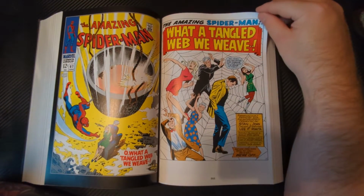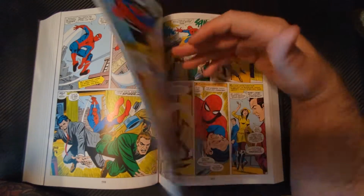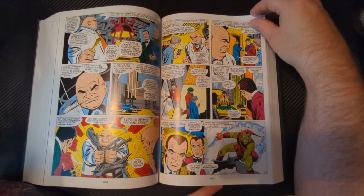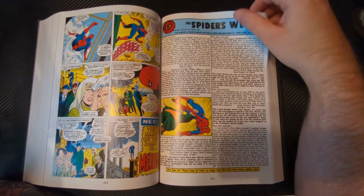Oh, what a tangled web we weave. And I apologize, that wasn't Aunt May's boyfriend. That's Captain Stacy, who's been introduced. It's Gwen Stacy's dad, who's a detective, but unlike Commissioner Gordon or Bullock, he's not a bumbling detective. It doesn't take him that long to figure out Peter Parker is Spider-Man. There's Peter fighting the Kingpin, and he saves the day.